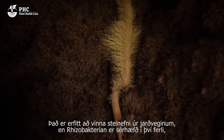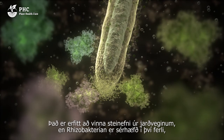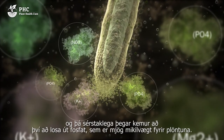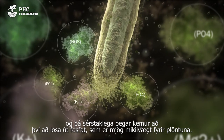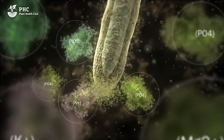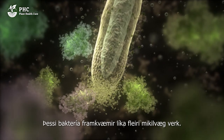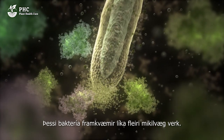Minerals are hard to mine from the soil, but rhizobacteria are specialized in this process, particularly when it comes to releasing phosphate, which is very important for the plant. These bacteria also carry out countless other important tasks, including one which is very special.